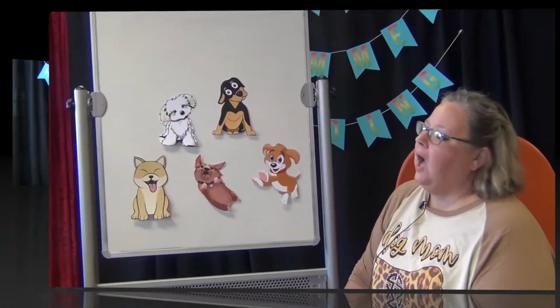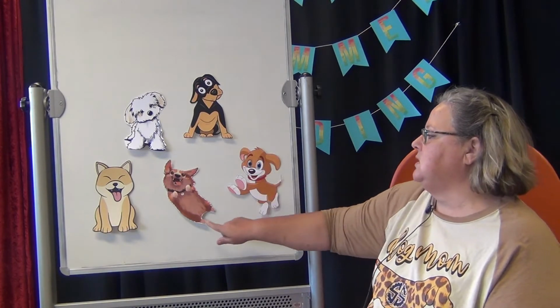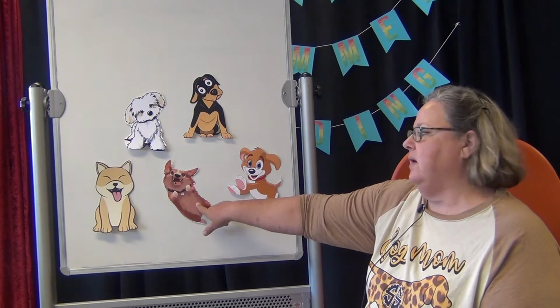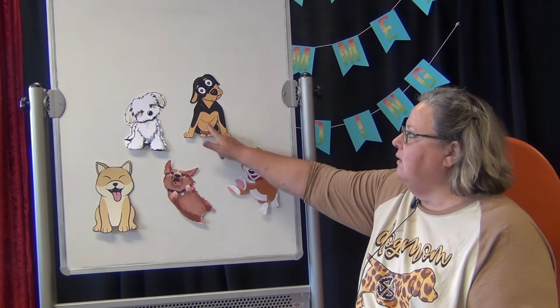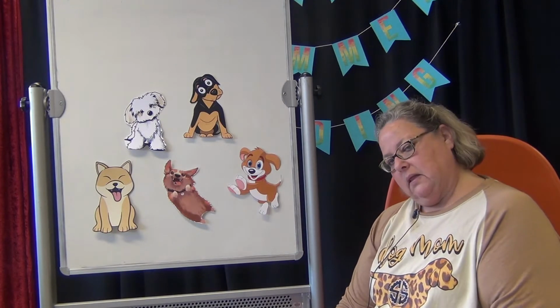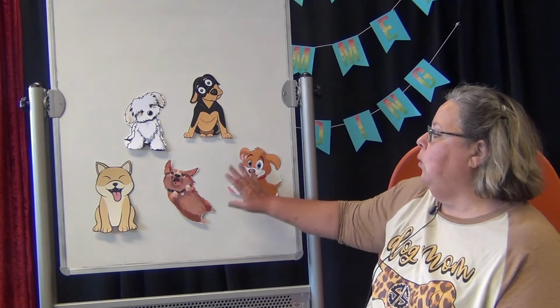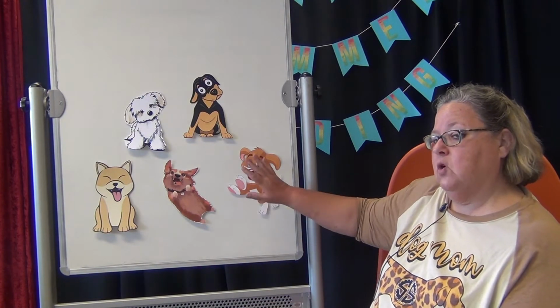Great. Okay. Hey guys, let's do some things with some puppy dogs. See my puppy dogs? Aren't they precious? I love, look, jumping. You think he's going after a treat maybe? And I love this face. You know how dogs look at you like, what are you talking about? Can you kind of make that face with me? Like, not sure. So, let's count our dogs. Then we're going to do a little finger play.